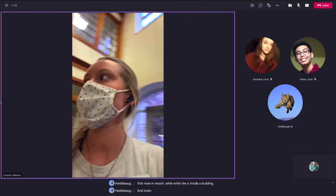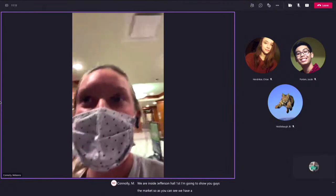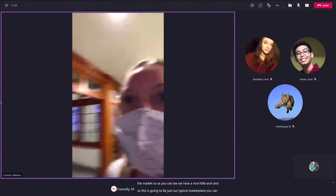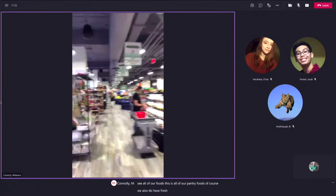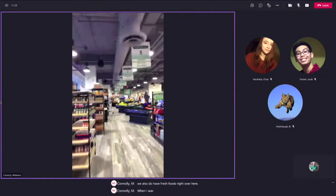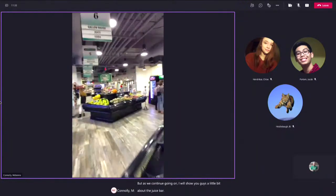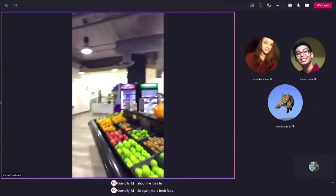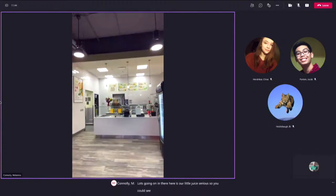We are inside Jefferson Hall. First, I'm going to show you guys the market. So as you can see, we have a nice little option. So this is going to be just our typical marketplace. You can see all of our foods. This is all of our pantry foods, of course. We also do have fresh foods right over here. And as we continue going on, I will show you guys a little bit about the juice bar. So again, more fresh food, lots going on in there. Here is our little juicery. So you can see there's a bunch of different juicing options.